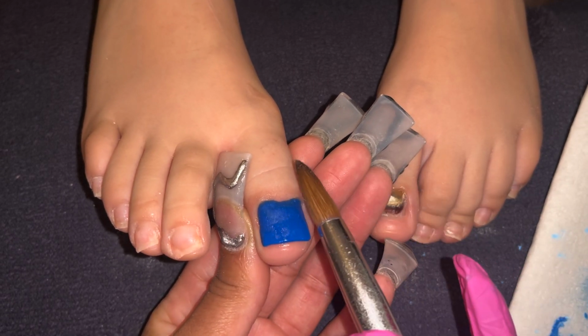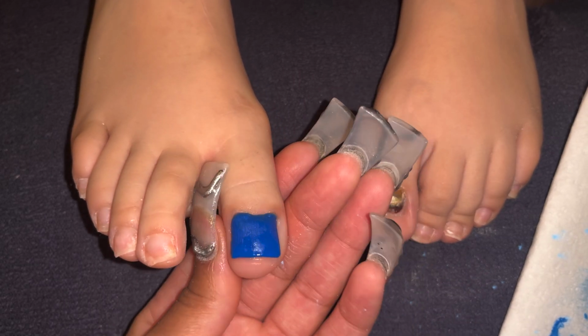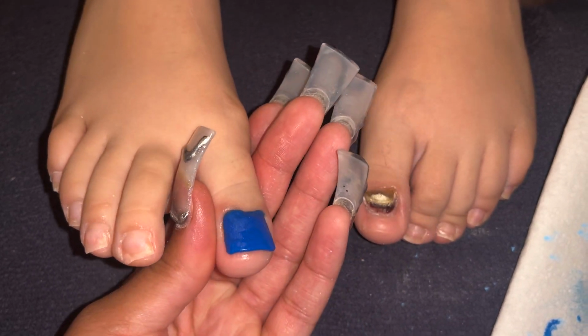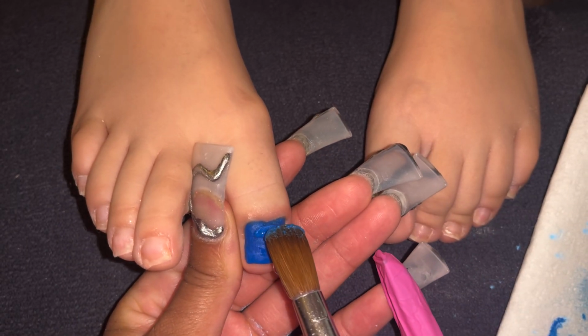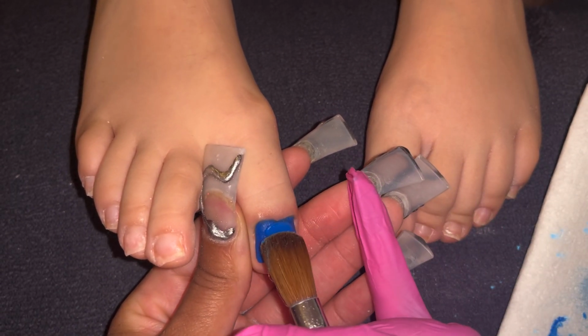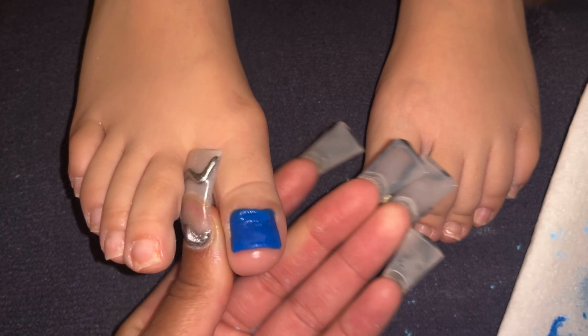So we're using the acrylic now to build everything out, and if we have to go back in and add little areas of acrylic to make things a little bit more all on the same layer, you know.